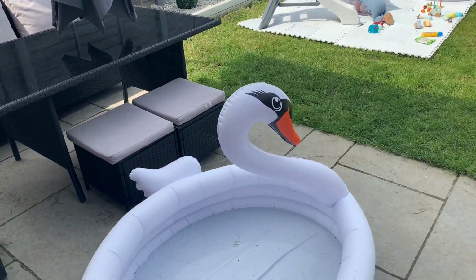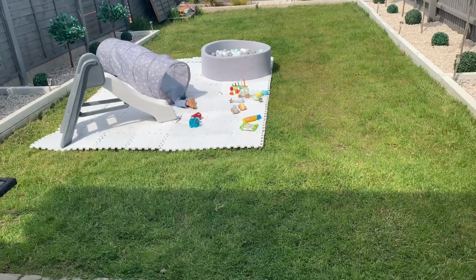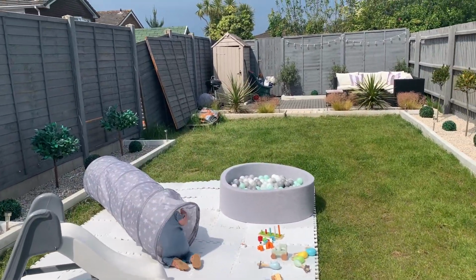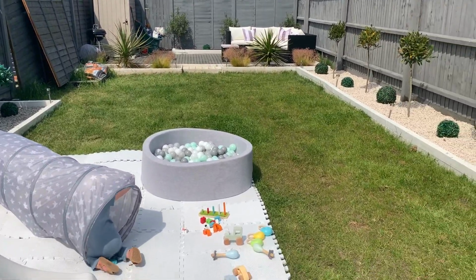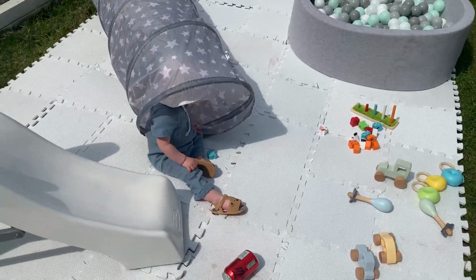And then it's such a nice day, so we're going to go and sit in the garden. He's got his paddling pool that he can splash around in, and I've also just set some of his toys up on the grass for him. Excuse that fence panel, we are in the process of replacing it, but the garden is very nearly finished, so it'll be a little bit tidier soon.